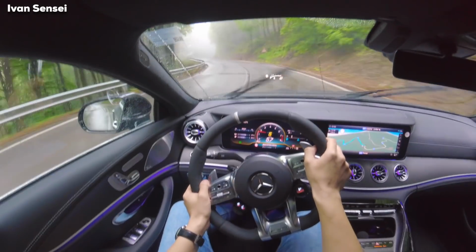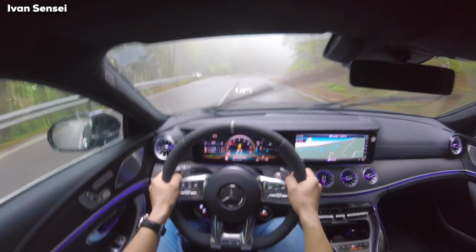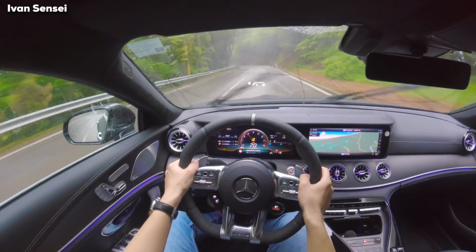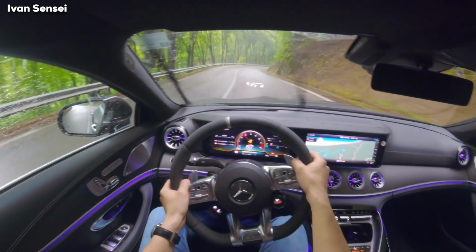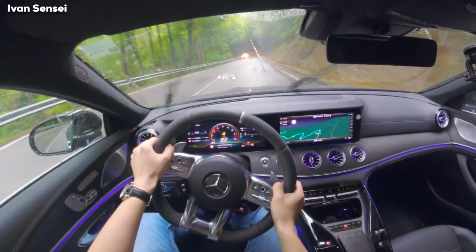Even in sport mode it's not like an uncomfortable car. I was expecting it will be like super hardcore, but it's quite fine. You can feel it's more firm, but it's not like nervous or something like that. Really, really good.